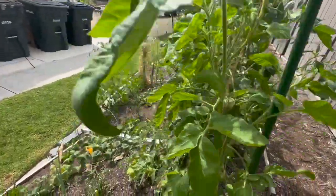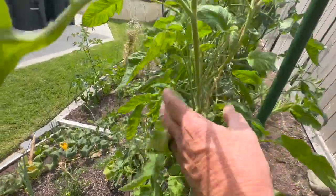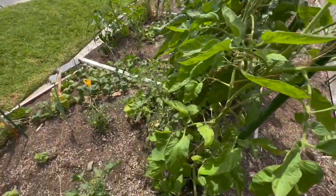Another example of succession planting. You've got a little tomato plant right here in front of this big tomato plant. So when this one finishes off, that one will come next.